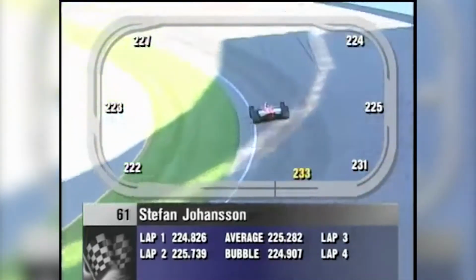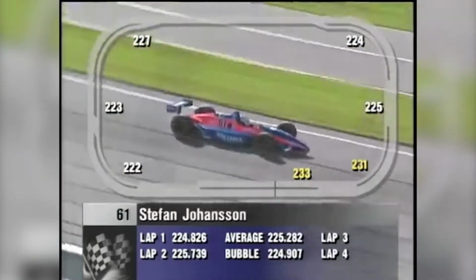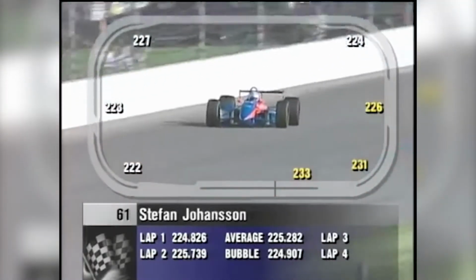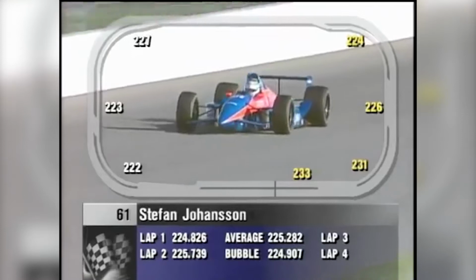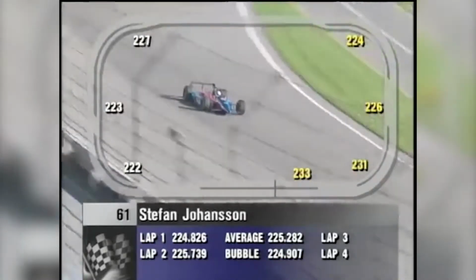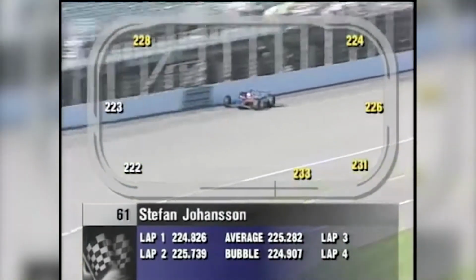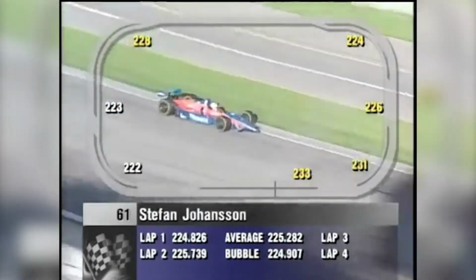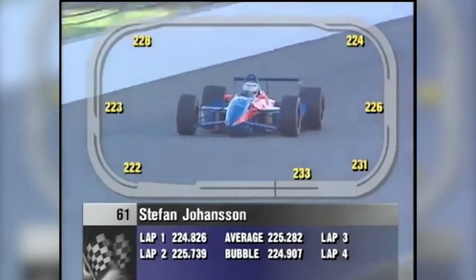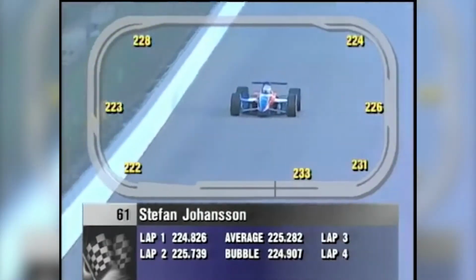Owner Tony Bettenhausen with that tremendous family legacy here. He brings the speed up. Stefan Johansson at 2:25.739. He's averaging 2:25.282, fast enough to take Emerson Fittipaldi out of the field. Oh, Stefan looks good. He's only halfway through. He needs to carry the speed, and he needs to be consistent. He is faster again. Whatever they did to the car, it has proved to be the right decision. Same speed at the short chute. Same speed off turn 4, but this looks like a better lap overall. Can he maintain the average?